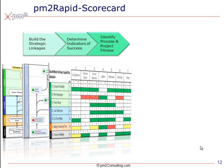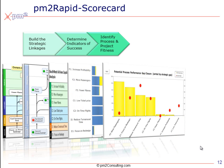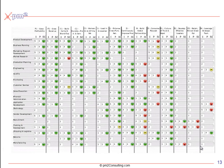Now the third day, it gets exciting. We now need to identify the project and process fitness and determine whether our actions are aligned to the strategy. What does this look like? Well, we should be able to take our strategic objectives, in this case listed across the top, and the core processes listed down the side, and we can determine the impact and performance of each of those processes against the strategic objectives.